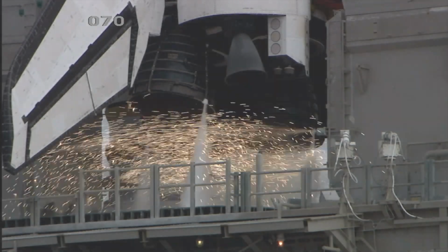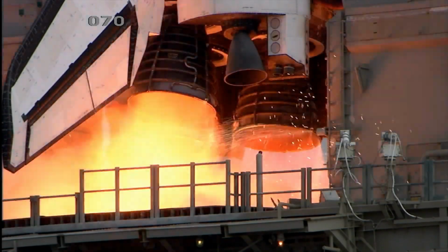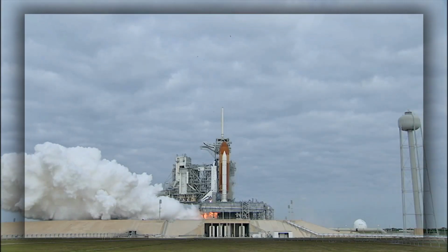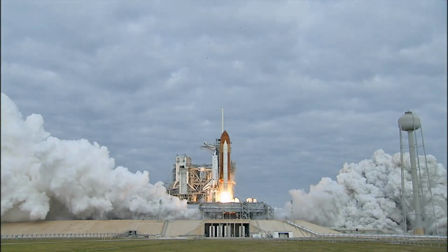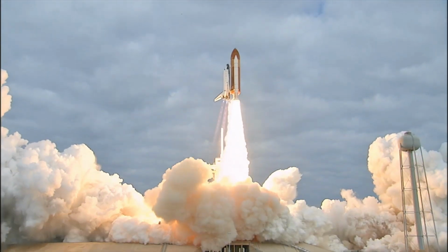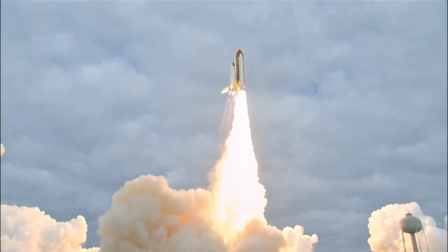8, 7, 6, 4, 3, 2, 0, and liftoff for the final launch of Endeavour, expanding our knowledge while expanding our lives in space.